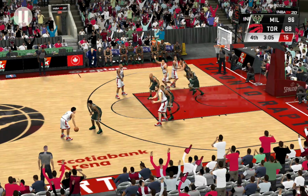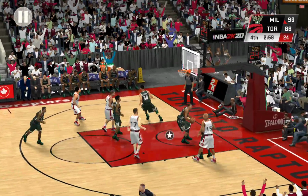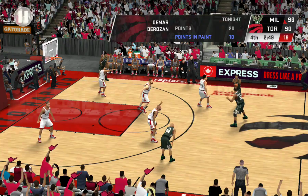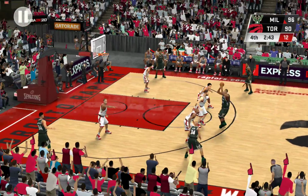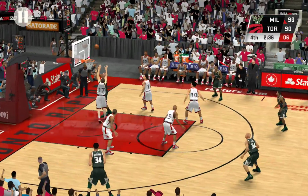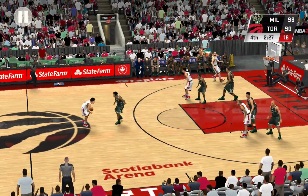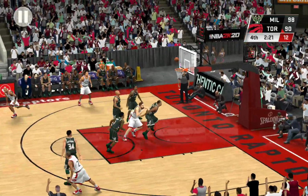Now here is Lowry. Pass to DeRozan. And there are the Raptors with another bucket. Here's Milwaukee now. Now here's Allen. Here's Moncrief. Abdul-Jabbar using his post move to get the 2 points. Guys, he's got the length to get to the rim, and when he gets there, you never see a clumsy or awkward finish out of him. Everything is smooth and fluid.